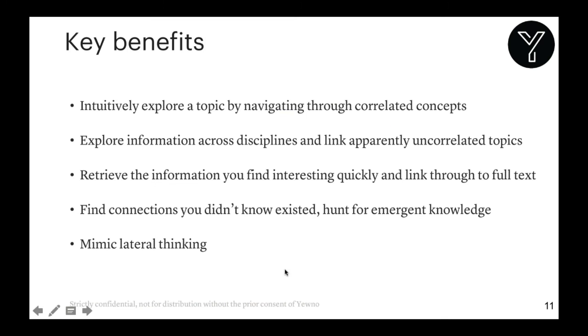So in terms of how it really helps people learn and how it helps researchers find things, it's really about intuitively exploring. And the graph visualization is a much more intuitive way for people to gain knowledge and to gain understanding. It also helps, as I mentioned, around cross-disciplinary discovery and the discovery of things that you might think at first glance are totally unrelated and you wouldn't even dream of looking for.